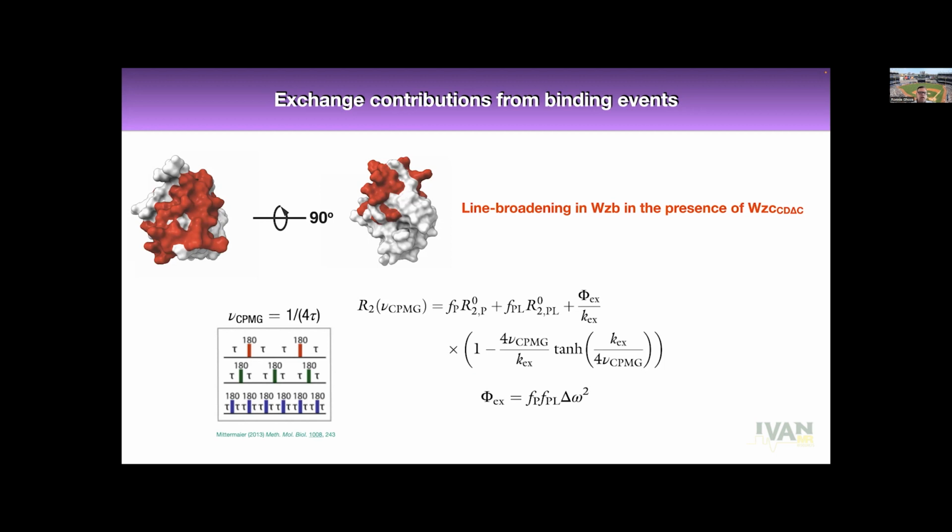So in this case, it's slightly different, right? The exchange arises not from conformational change, but essentially from exchange between two states, in which one of the states is the free state, the other one is the bound state. The assumption is when binding happens, you're going to see chemical shift changes.